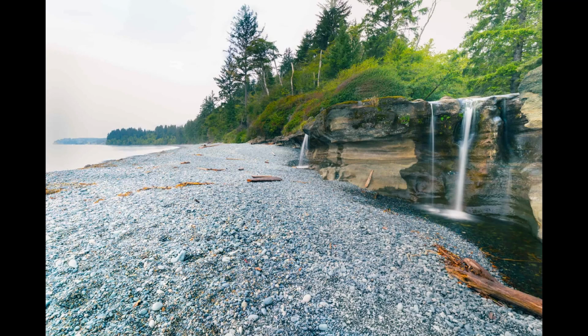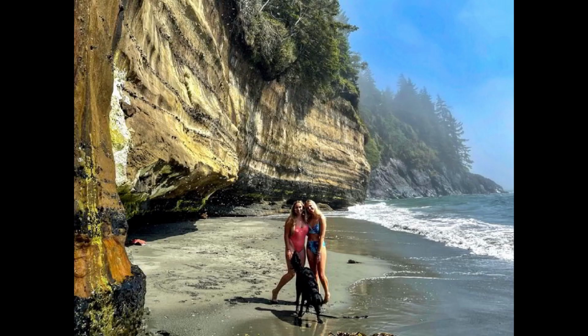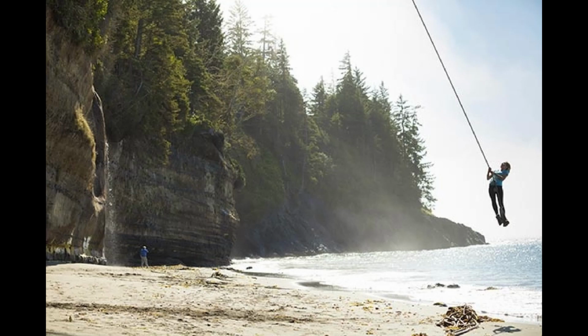The beach is located at the southern end of the Juan de Fuca Trail, a 47 kilometer multi-day hike along the west coast of Vancouver Island. It's considered a challenging trail and usually takes about 3 to 5 days to complete. Fortunately, you can explore small parts of the trail, such as Mystic Beach, as day hikes.